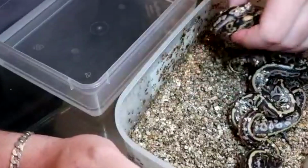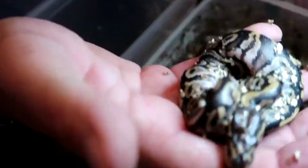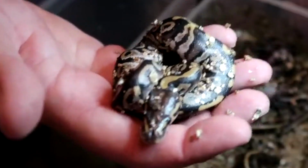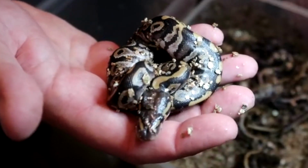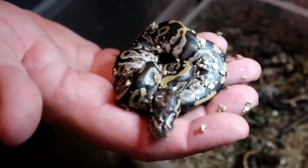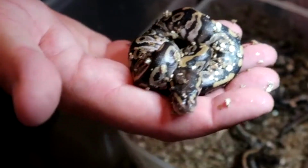So hatchling number 1. Here we go. So this is, and get her into focus, or he or she. There we go. Now, I'm not entirely sure, but I believe that this may well be a Phantom Yellow Belly. So hopefully, if you think I'm completely wrong, please do say. I'll take any constructive criticism on board, not a problem at all. But that's what I believe it is at the moment.